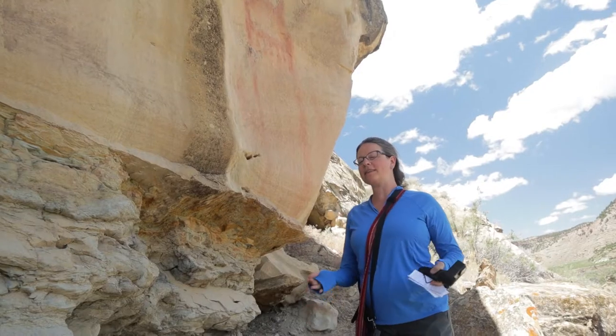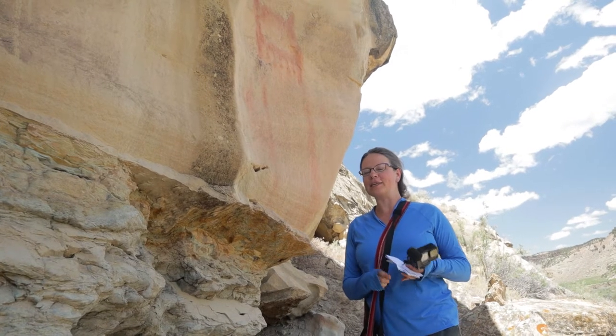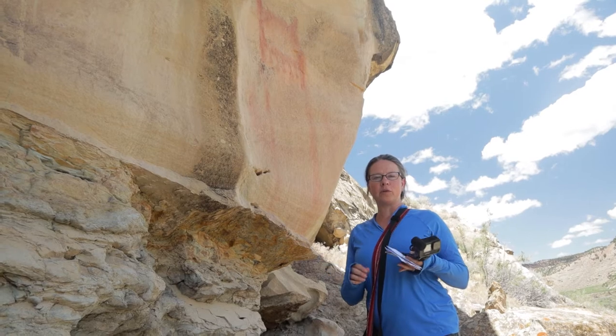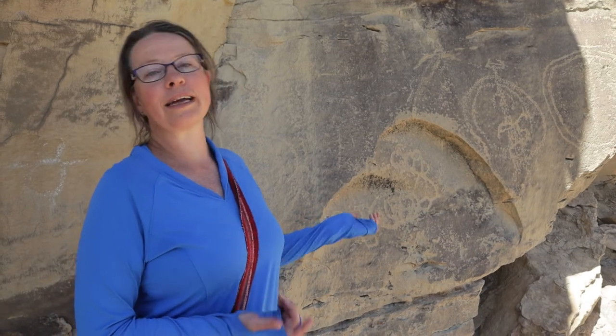Today we're seeing pictographs and petroglyphs, and if you're not sure about the difference, you're not alone. I wasn't either. Turns out it's really simple. Pictographs are drawn on top of the stone with pigments and minerals, like this. And petroglyphs are carved into the rock, like this. So now you know the difference too.